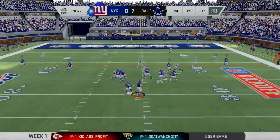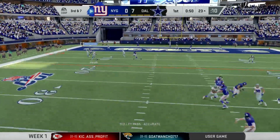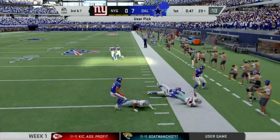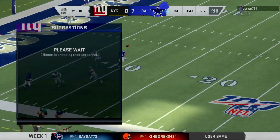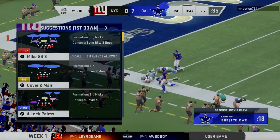Let's go. Jones operating from the gun. Into heavy traffic, and it's intercepted. Picked off by Anthony Brown. But no doubt a very disappointing end to what was a pretty strong opening drive. They had 3 points in their back pocket. It was there for them.